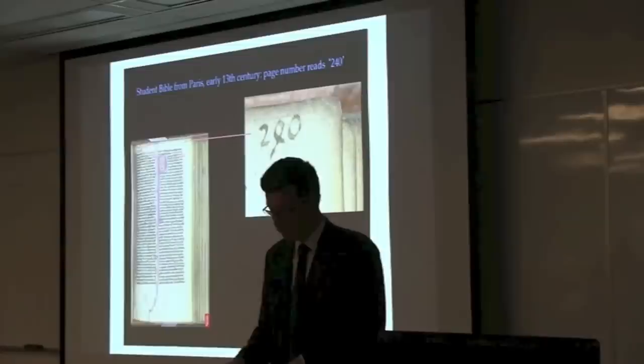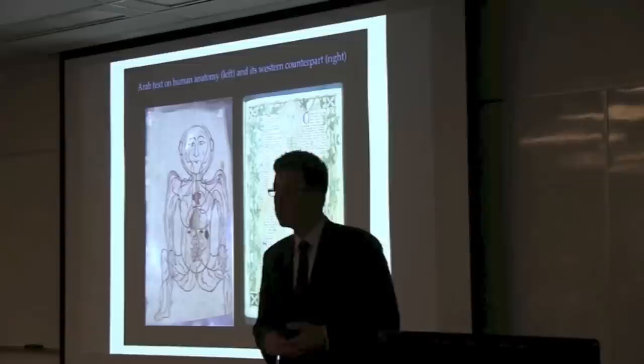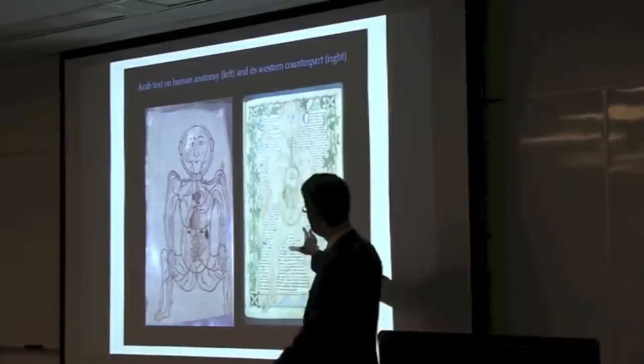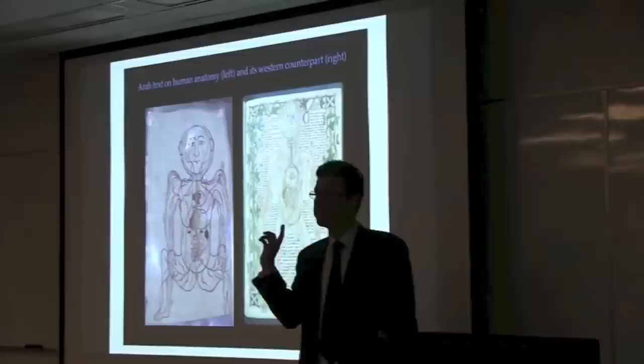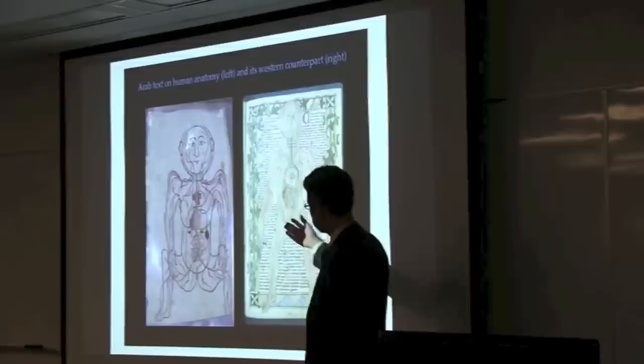So medicine is very broad, of course, but this is one of the things that was new that entered the West very early on in the late 12th century, which is human anatomy. And I like to think that the images are more or less the same, but you can see there's much more text on the page in the Latin version. So it's much more explaining, and it's also more realistic. Not that I know how these things look, but I can imagine that's more like what it looks like than this. This is almost schematic.